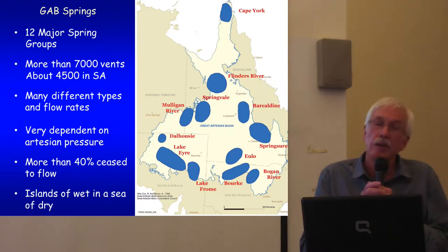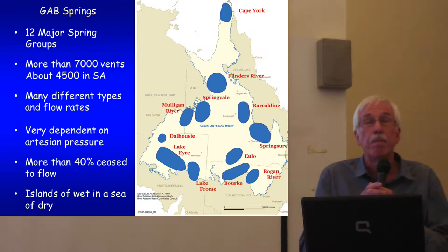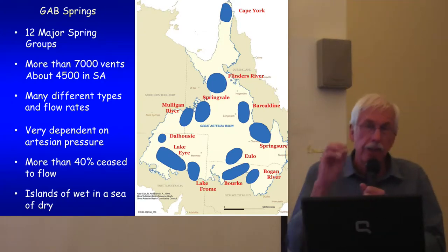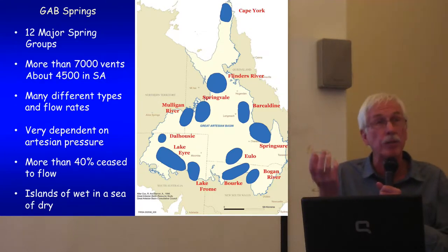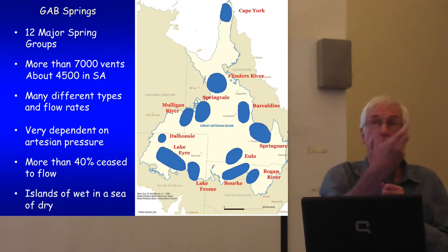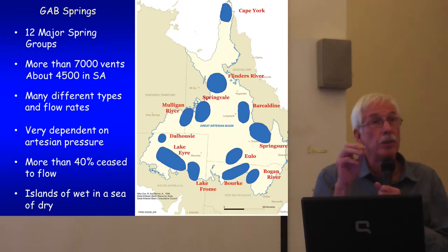So almost half of them have ceased to flow. Some in South Australia, but mainly in New South Wales and Queensland. But I guess the most important thing I can say about springs is that springs are really islands of wet in a sea of dry, if you can think of them that way. For tens of thousands of years, there have been these little islands of permanent water in a total sea of dry around them. So the things that live there are generally endemic.